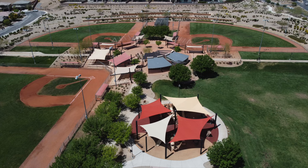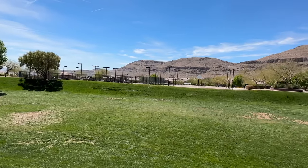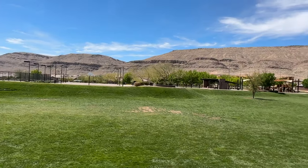And number six on our list is the Mesa Park. Now, the Mesa Park is a 19-acre park located in the Mesa Village and is part of Summerlin South at 5401 Mesa Park Drive. And this opened in 2004.